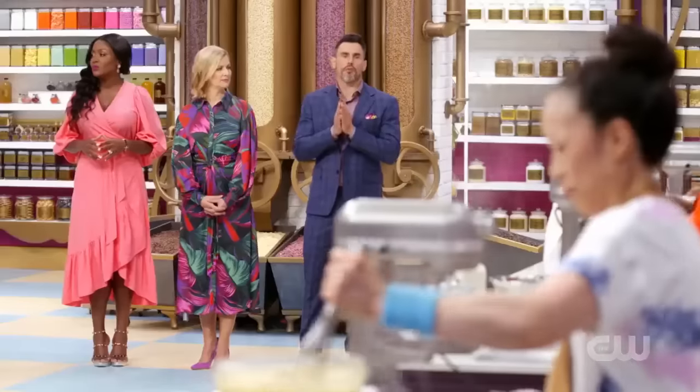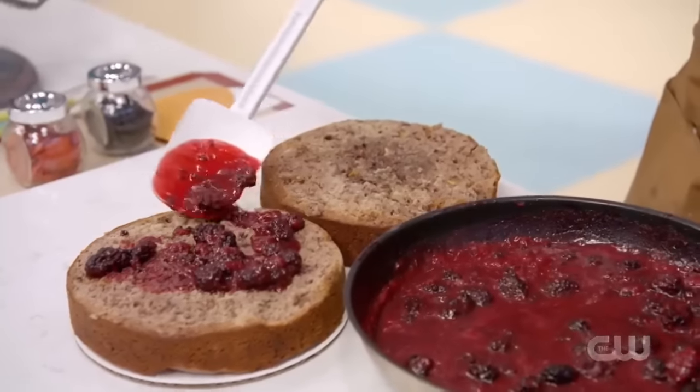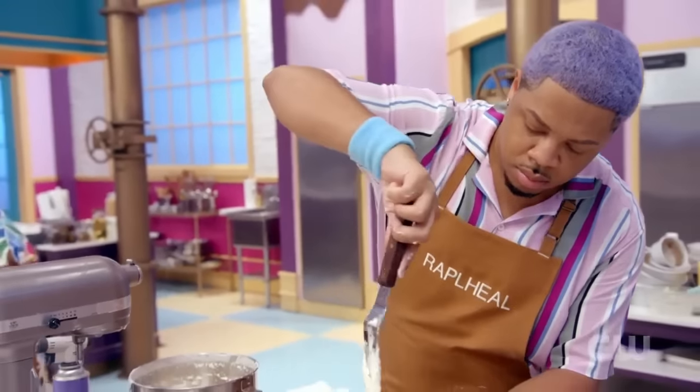Bakers, you have 1 hour left. Blackberry filling on top of my cakes, I've noticed that my filling is not as thick as I want it to be. Now it's starting to seep out of the edges. I hope that if I put buttercream around my edges, my filling will stay inside the center.